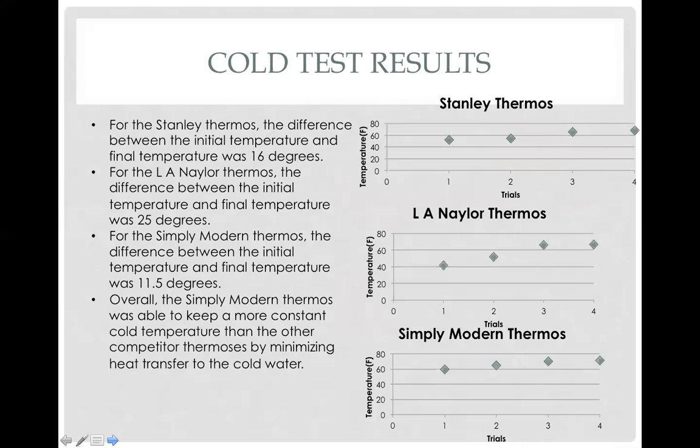For the Stanley thermos, the difference was 16 degrees. For the L.A. Naylor thermos, the difference was 25 degrees. For the Simply Modern thermos, the difference was 11.5 degrees. Overall, the Simply Modern thermos was able to keep a more constant cold temperature than the other competitor thermoses by minimizing heat transfer to the cold water.